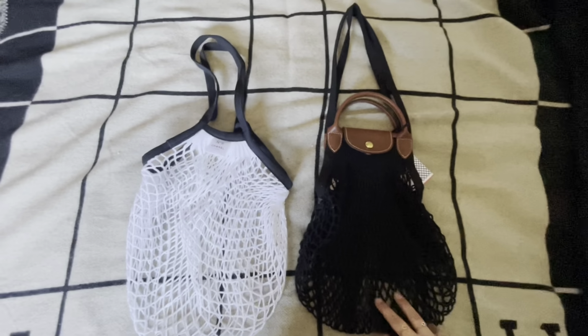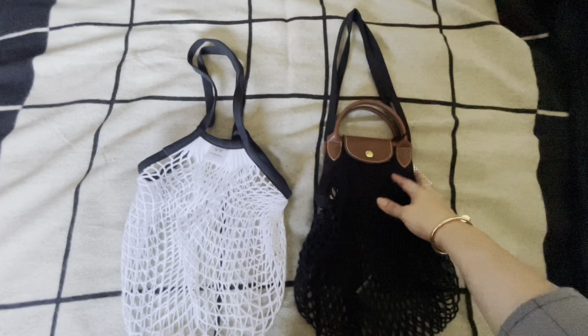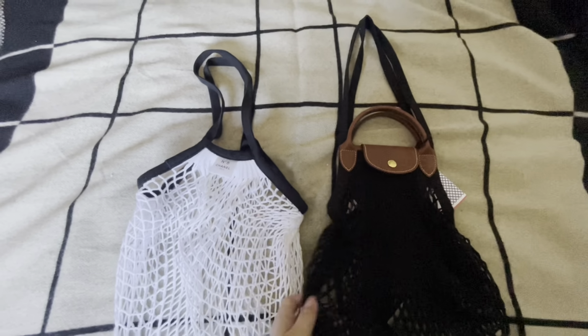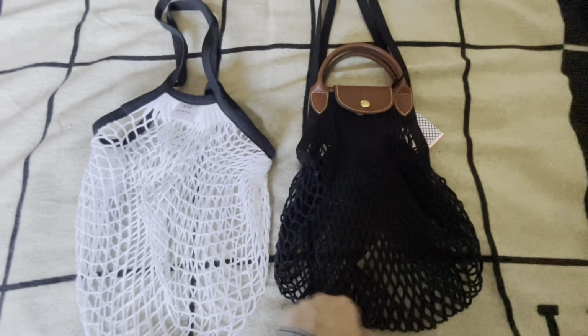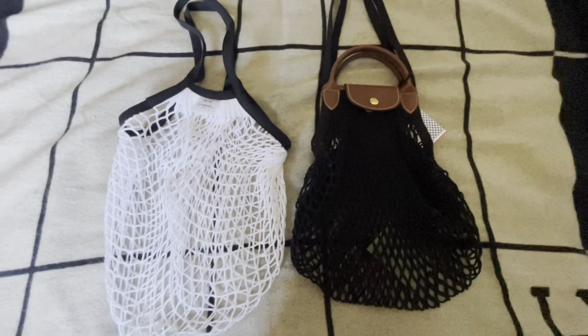This one seems to have a bit of a different shape. Again, I think it has to do with the curve, but they're the same size. I do think that it's the leather attachment that gives it a little bulbous look at the bottom, and this one is just straight without that. But they are definitely the exact same size.